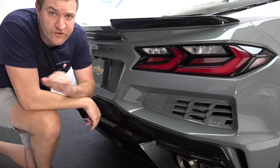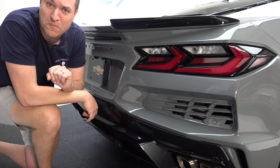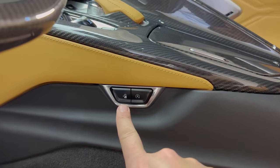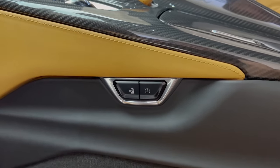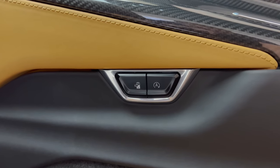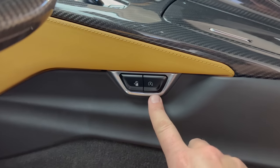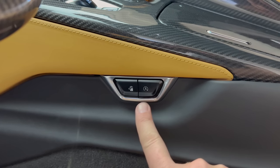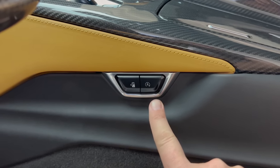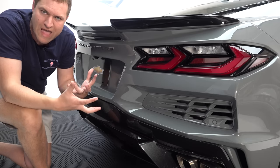Now, to go into Charge Plus mode, you have this little button here on the side of the center tunnel near the driver's seat. You can press that and enter Charge Plus. And you can see that button is positioned directly next to an auto start stop button, which is a first for the C8. C8 Corvette does not come with auto start stop until now. This one does. That's the feature that'll shut off the car, like at a stoplight or if you're idling, in order to save fuel.